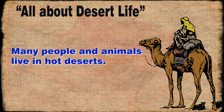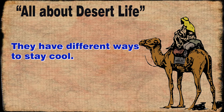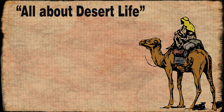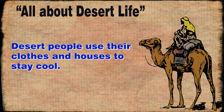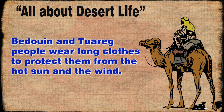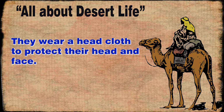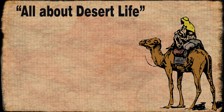Many people and animals live in hot deserts. They have different ways to stay cool. Desert people use their clothes and houses to stay cool. Bedouin and Tuareg people wear long clothes to protect them from the hot sun and the wind. They wear a headcloth to protect their head and face.